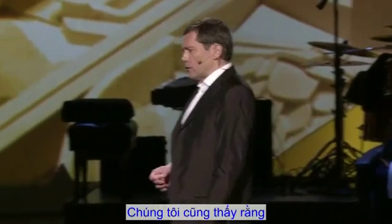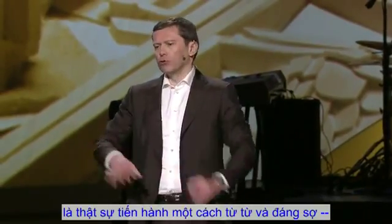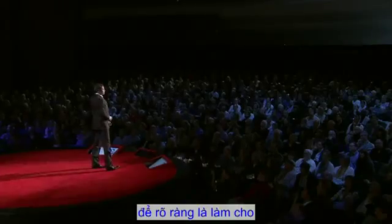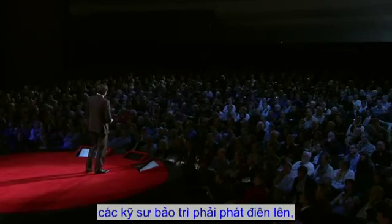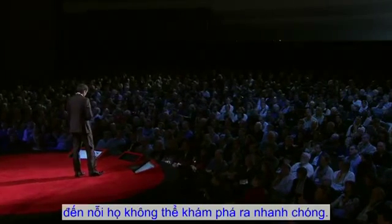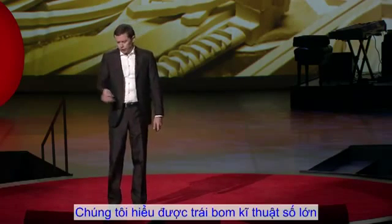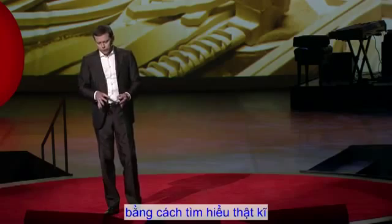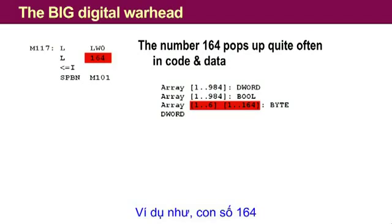What we also saw is that the goal of the attack was really to do it slowly and creepily, obviously in an effort to drive maintenance engineers crazy, so that they would not be able to figure this out quickly. The big digital warhead, we had a shot at this by looking very closely at data and data structure. For example, the number 164 really stands out in that code.